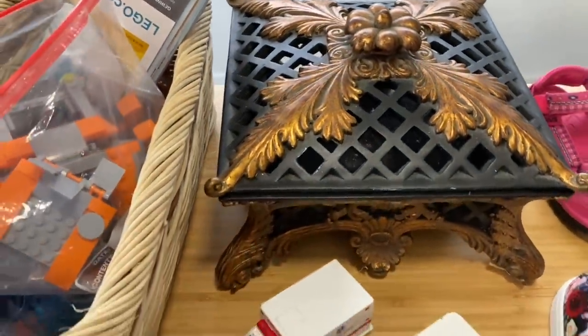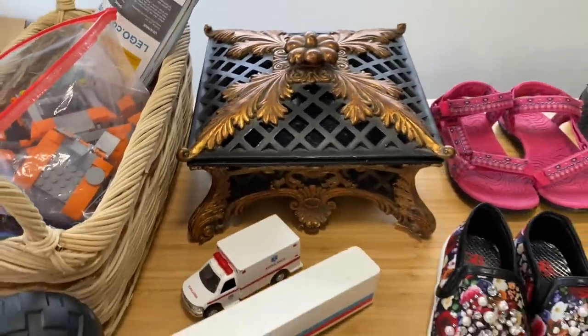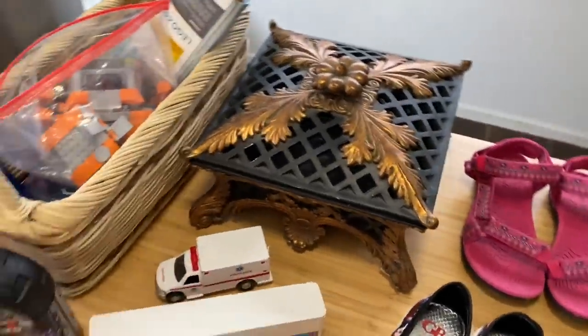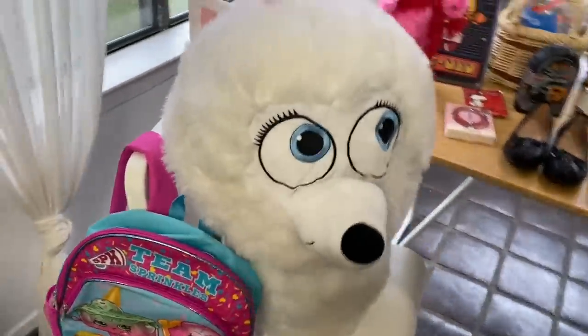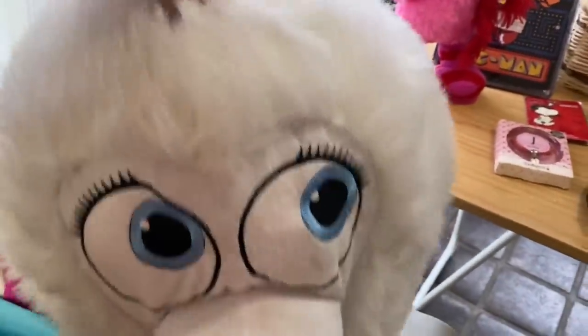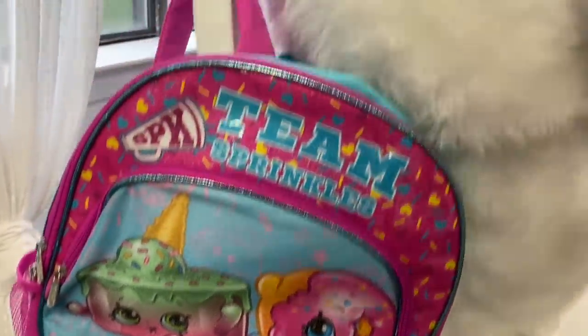I bet it would sell because it's really heavy and it's very pretty and it looks, I don't know, like something you'd set by your fireplace. So there's that. We brought back Pilgrim's girlfriend. She's so cute. And the Team Sprinkles backpack that we got at the thrift store.